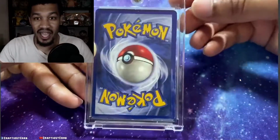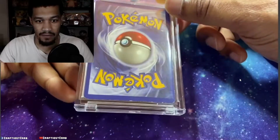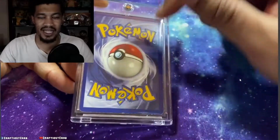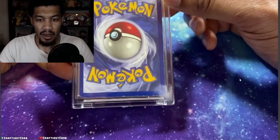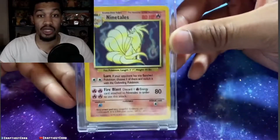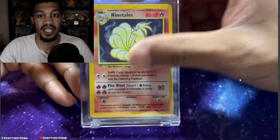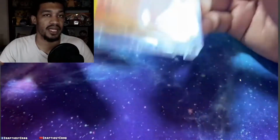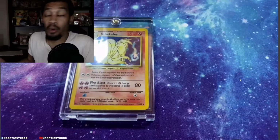But other than that, the card is pretty clean, and yes, that's all dust that's inside of the case. I kind of just threw it in a case. I didn't even clean anything. I didn't even change the penny sleeve that it came in, which I will be doing. So it's pretty clean, and this card is nice. It is so clean. I'm very surprised. I could easily go ahead and sell this card for double what I bought it for.